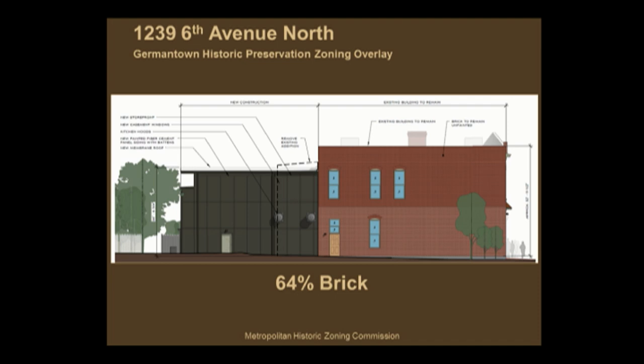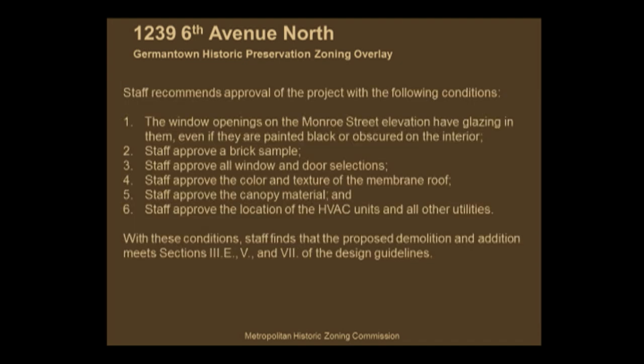And the design guidelines state that a greater percentage of accent materials may be used on facades that are not visible from a public right-of-way. So, again, therefore, staff finds that the 46% brick on this facade is appropriate. So, in conclusion, staff is recommending approval with the following conditions.